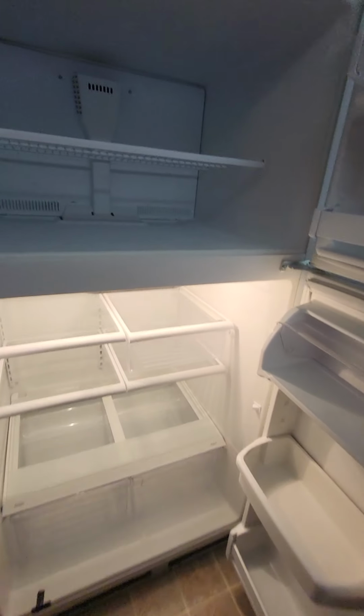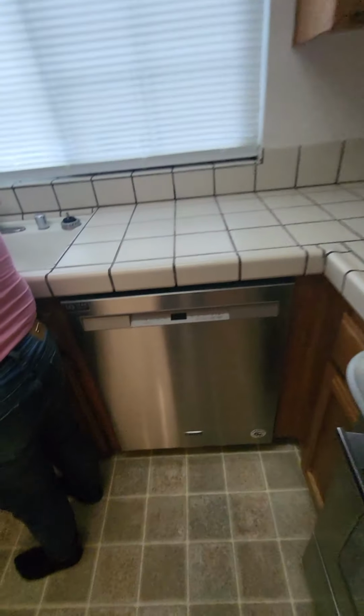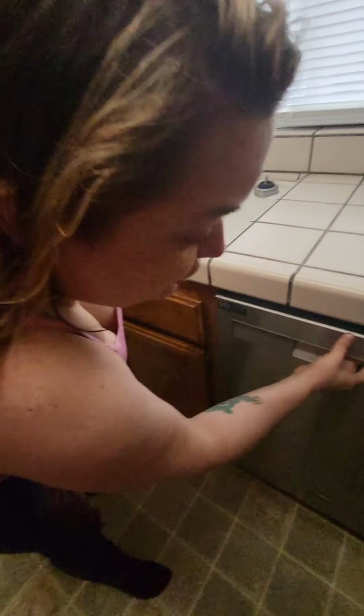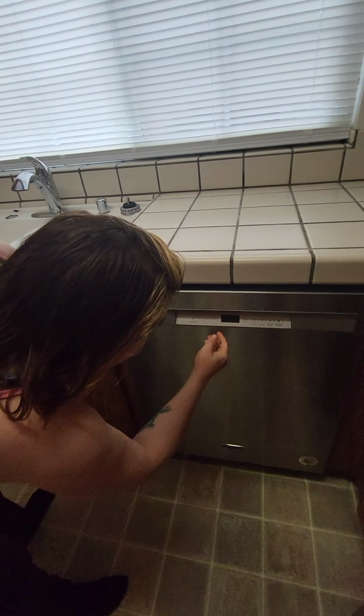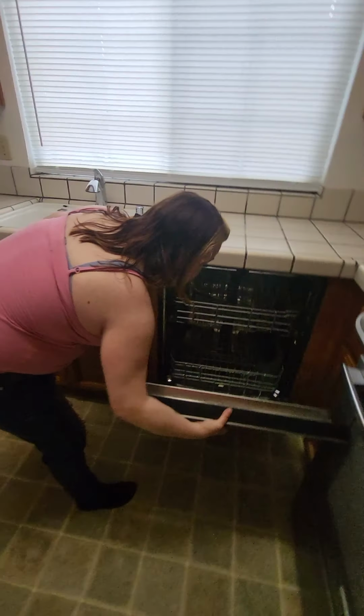You know what this reminds me of? Mom! Big cabinets. Yeah, grandma's original fridge. And look how easy it turns. And look at this. Mom, look. This one, dishwasher. Do we turn it on? No, I don't think it turns on. Oh, there we go. Brand new. Brand spanking new.